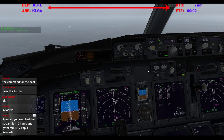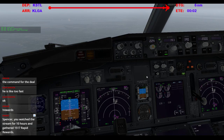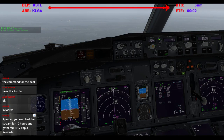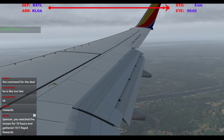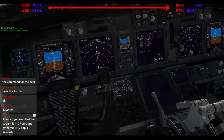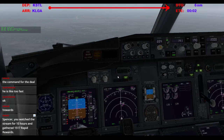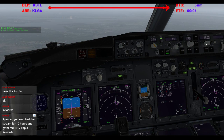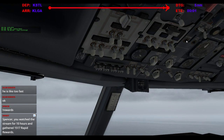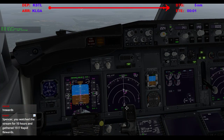141, final approach speed. Gear down. And flaps 15. Arm the speed brake. 3,000 for the go around. And flaps 30.